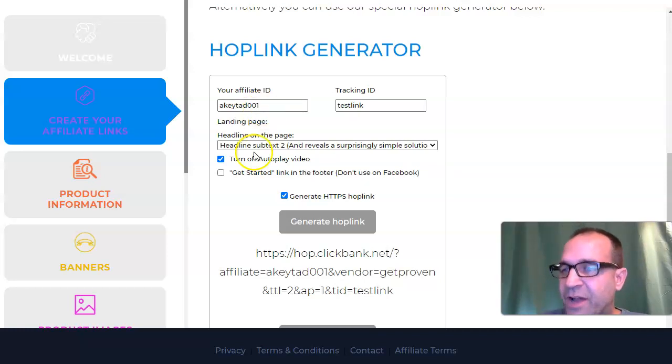With this product, you find out that they actually know there are different platforms and different rules. Here it says get started link in the footer, and it says don't use this on Facebook. In other words, they already know that Facebook doesn't like this, so as they prepare you to market their stuff, they're telling you, hey, don't use this on Facebook.